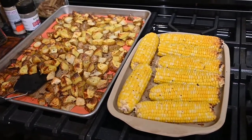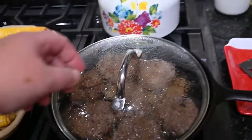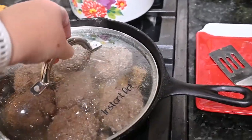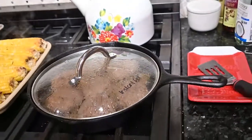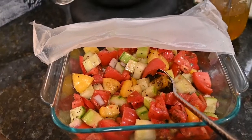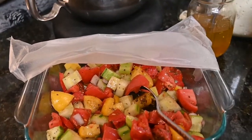Alright, so the potatoes are done. Our corn is roasted. Our venison burgers are almost done. They need to be an internal temperature of 165. And we have our nice summer salad to finish it out. So what's for dinner?